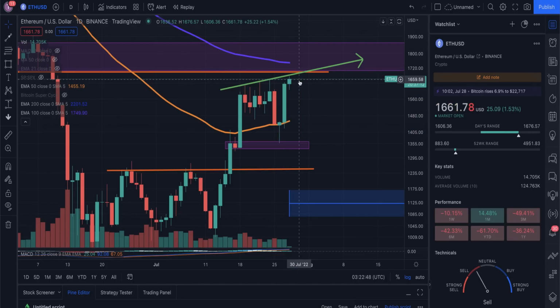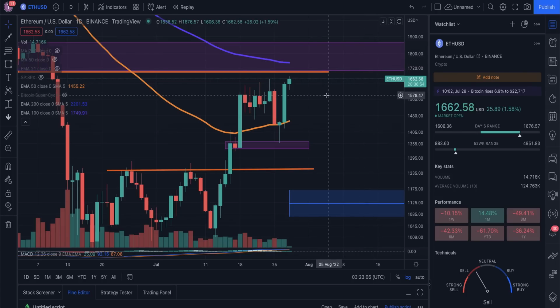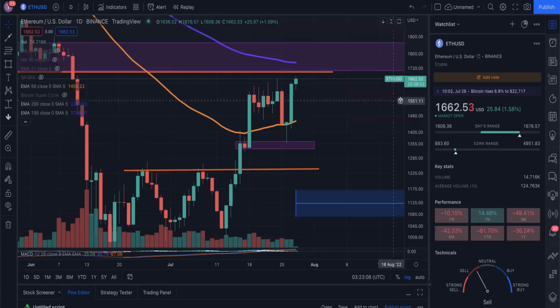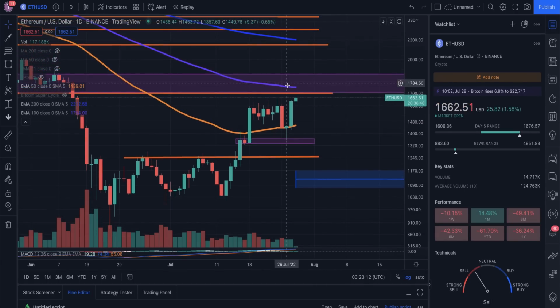Now, right now, we're looking at a situation where we keep putting in these higher wicks moving up. So we're still maintaining this interesting trend moving up here. And of course, we're coming up to some very key areas of price resistance for Ethereum, which is where things could start getting a bit sticky for us. So we'll be seeing how that all plays out.